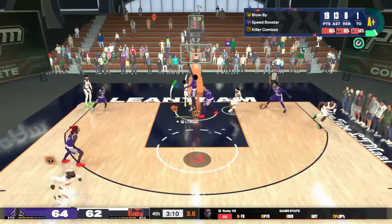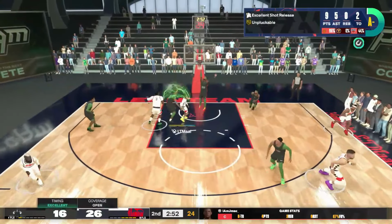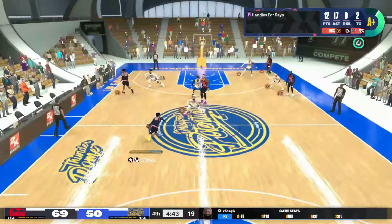In the playoff game, left hand lays. I know, it looks too easy. Another one, spin layup, excuse me, with the left hand, get off of me. What's wrong with him? And this is an and one, like, I'm really gonna lay the ball up.